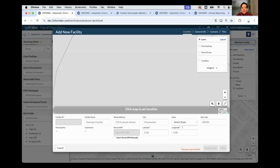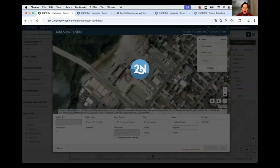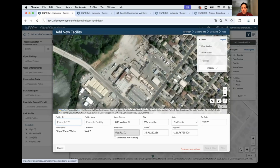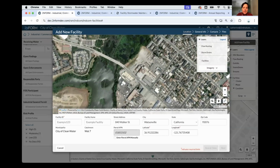I'm going to click this Add New Facility button, and up pops a map that gives me that view of the landscape now with an aerial view, and I will drop my point right on that building where the address was. I can zoom out a little bit and get a little bit more of the environmental context. You can see that there's an estuary nearby. I know from my previous context that that estuary is environmentally sensitive. I also know that the urban catchment that this facility is in, right here, Watt 7, is subject to TMDL regulations. So I'm going to fill in a little bit here, give it an ID.